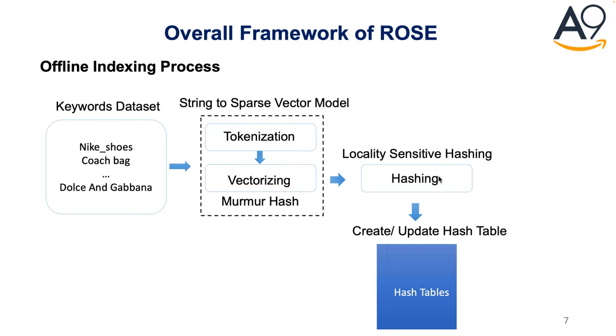Okay, the ROSE system contains two phases, two processes. There's an offline building process, which is the process of constructing the hash based on a data set that we want to cache. The process is like this. We have a data set of keywords or queries, like Nike shoes or Coach bags. We first do tokenization and vectorization to transfer all these keywords from string format to sparse vector format. Then after we have this vectorized information, it goes to a black box called locality sensitive hashing to construct hash tables. Those hash tables can be regarded as the cache structure that I just introduced before.